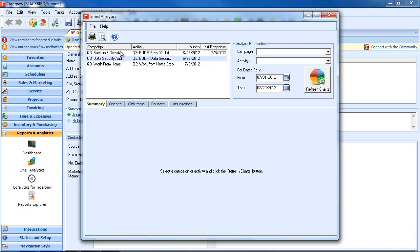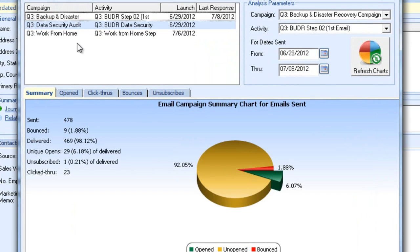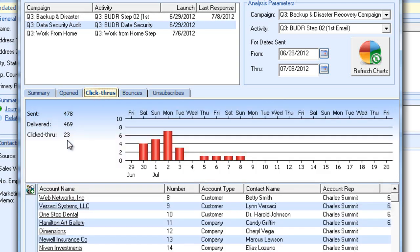Here we can take a look at a campaign, and this particular campaign sent 478 emails. Now 9 of those bounced. We delivered 469. This shows me that there were unique opens of 29 accounts. So 29 accounts opened it, and we had 3 accounts open it more than once. Within the body of our email, we embedded a link taking them to our website for more product information. This shows me that there were 23 accounts that not only opened my email, but they actually clicked on the link we provided them, taking them to our website.